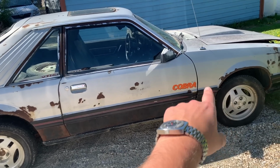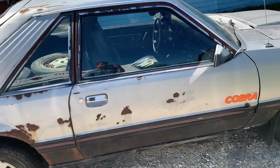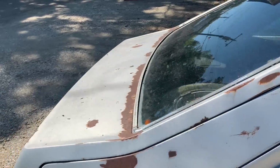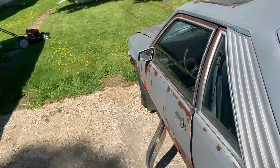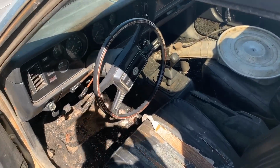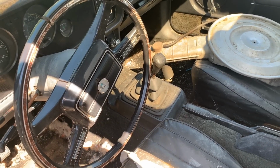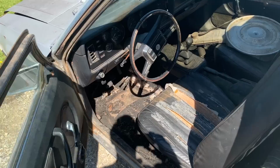The Cobra decals on there are nice. It obviously requires a full restoration. And I can see the air cleaner inside, but what makes this car extra special isn't the fact that it's a Mustang. I mean, yeah, it's a Mustang, that's cool. It's the fact that it's a Cobra, and it's got a manual transmission. So, sporty option, not many cars had. A factory 4-speed car would make this kind of fun to drive around.